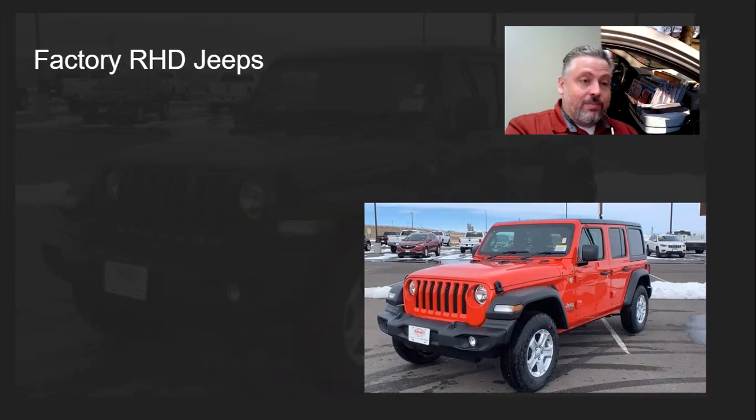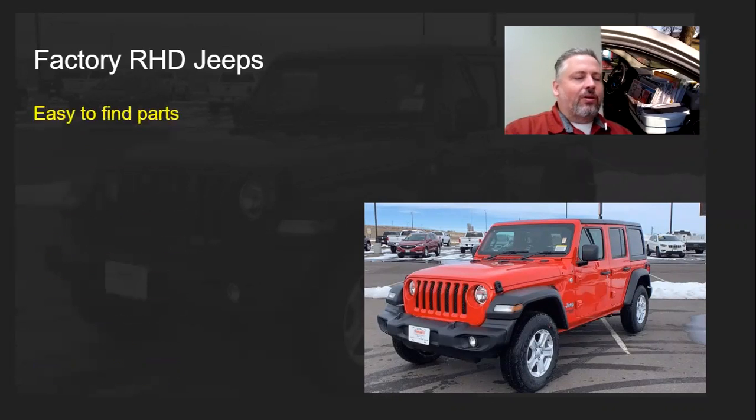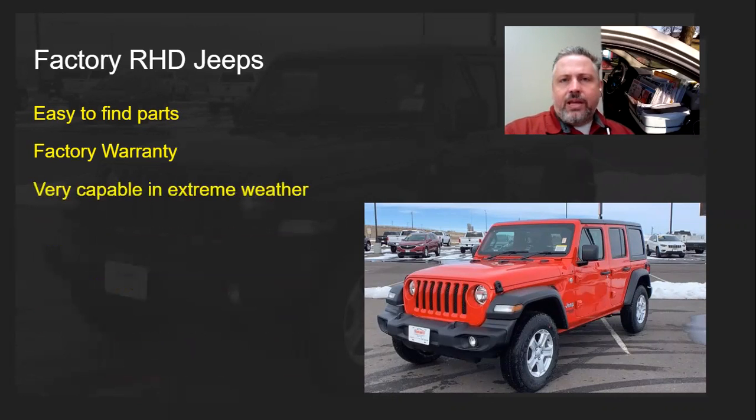Factory right-hand drive Jeeps. Jeep, to my knowledge, is the only company in the United States right now that will sell you a factory right-hand drive to use on your mail route. So if you want a brand new right-hand drive vehicle, Jeep is the way to go. And what's good about them? Well, they're easy to find parts for, right? There's Jeep dealers all over the place, and lots of aftermarket parts online. You get a factory warranty, and they're very capable in the weather.